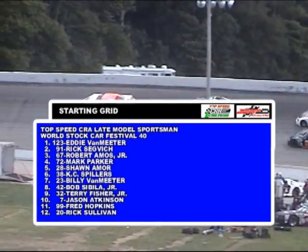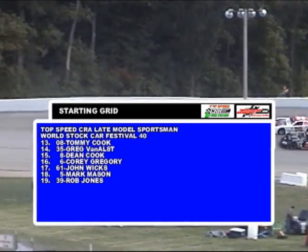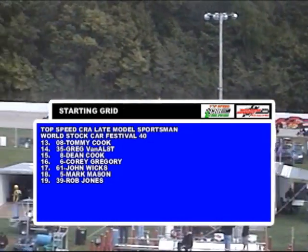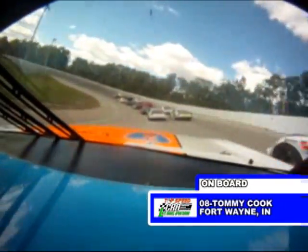The number 8 car is Dean Cook from Fort Wayne. Corey Gregory from Greencastle will start the number 6 car on the outside lane. John Wicks in the number 61 rounding out our field. And Mark Mason and Rob Jones unable to start today. This is a 40-lapper for the Top Speed Fabrication CRA Late Model Sportsman.